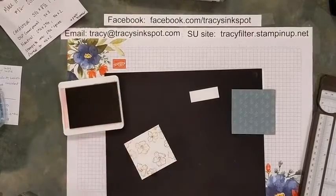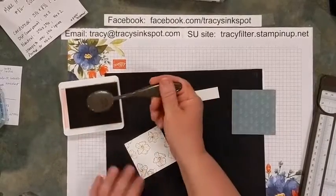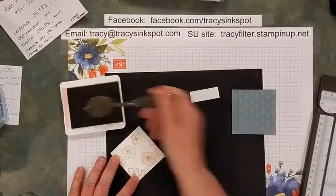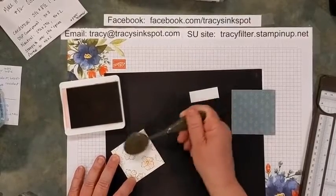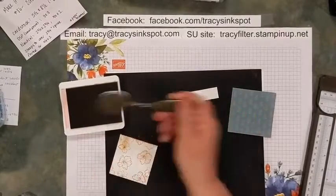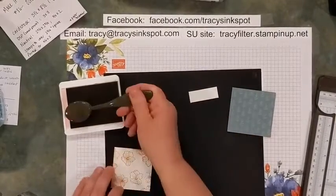Okay, and then as long as I have that out, I'm gonna take my blending brush and that's how I'm gonna color tonight. I'm just gonna start swirling around where I have stamped those flowers and it's gonna go over the edges of those and that's okay. I don't mind filling in some of the blank space with the Blushing Bride color.